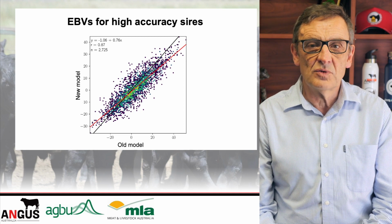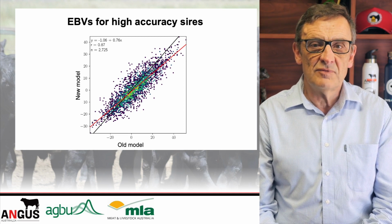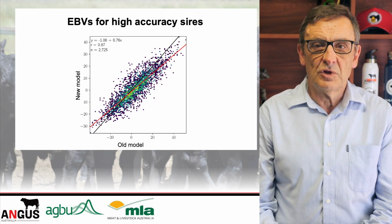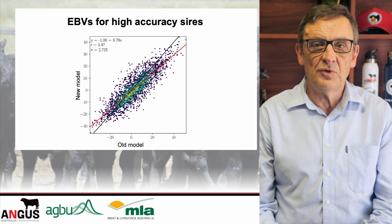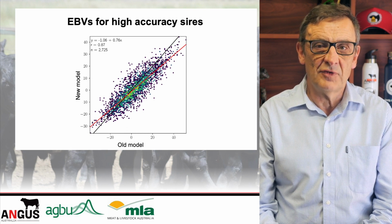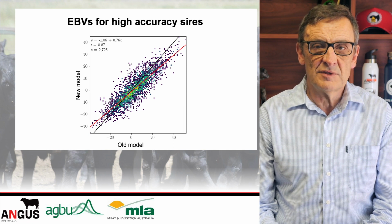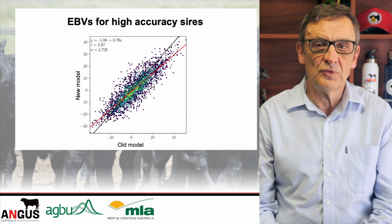Validation analyses also carried out during the R&D phase showed that the new genomic EBVs are better predictors of future performance. This plot shows the degree of change in EBVs for high accuracy sires, with a correlation between EBVs from old and new models at 0.87. So sires with good temperament are identified in both. Other groups of animals can show greater changes, with the correlation for 2021 drop bulls at 0.67, for example.